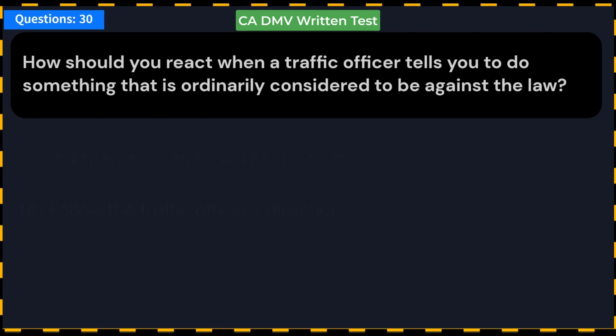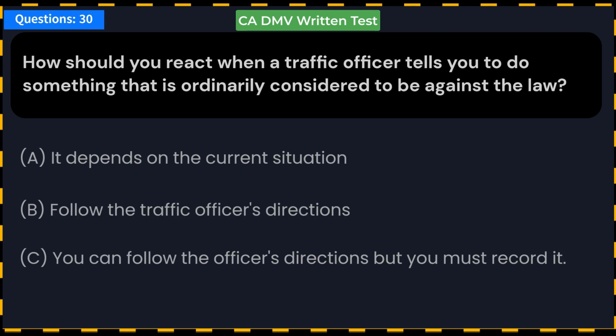How should you react when a traffic officer tells you to do something that is ordinarily considered to be against the law? A. It depends on the current situation. B. Follow the traffic officer's directions. C. You can follow the officer's directions, but you must record it. Answer: B. Follow the traffic officer's directions.